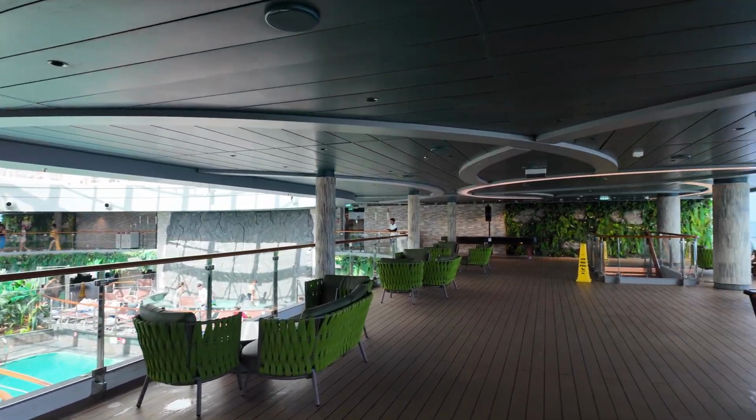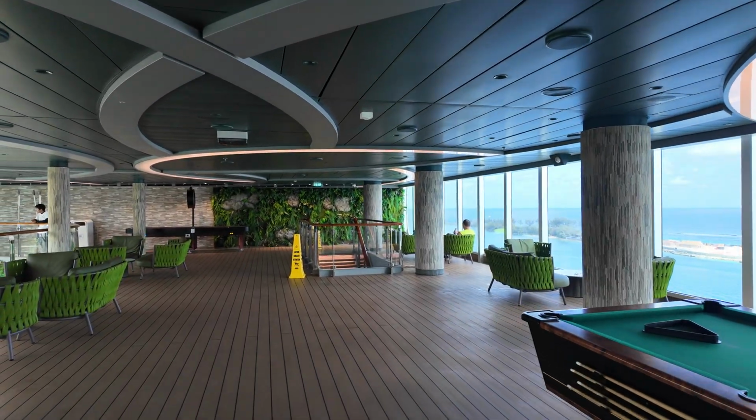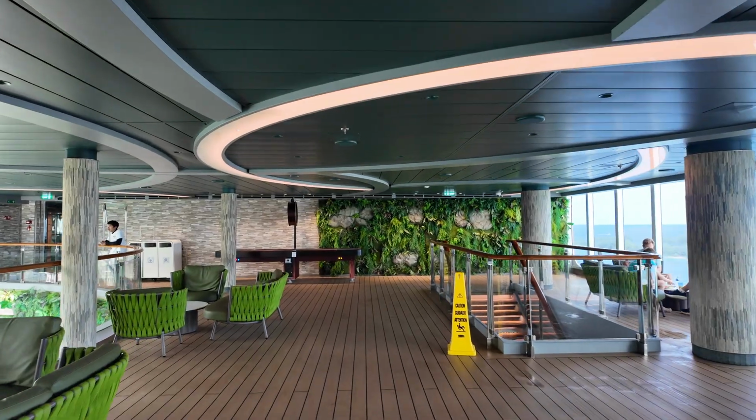And then outside of that is going to be more family area. They're going to have pool tables, they're going to have some ping pong going on, some foosball, an extra charge shuffleboard area too.